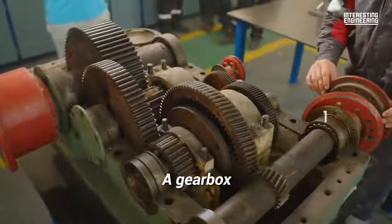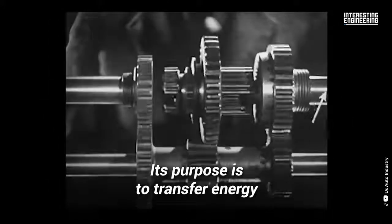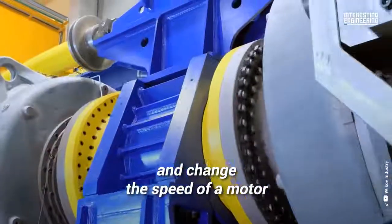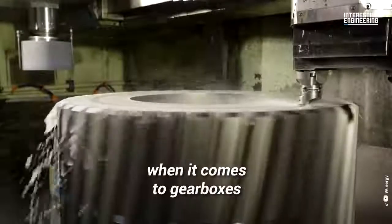A gearbox is simply a series of integrated gears within some kind of housing. Its purpose is to transfer energy from one device to another. It's also used to increase or decrease output torque and change the speed of a motor. There are many different types, designs, and specifications when it comes to gearboxes.